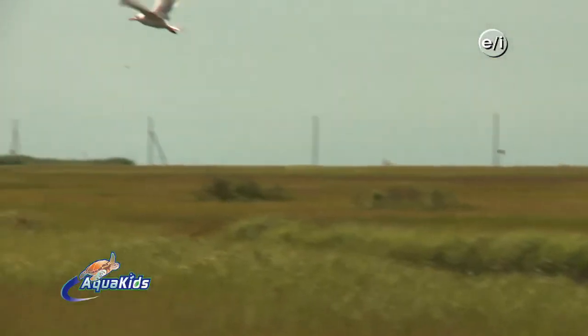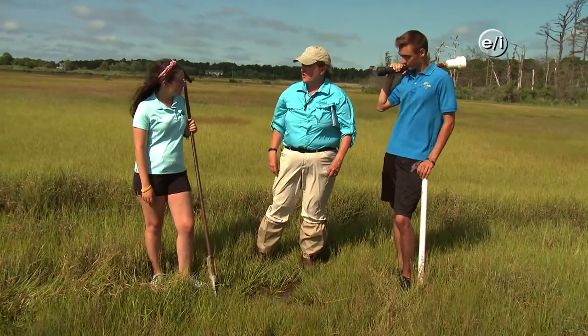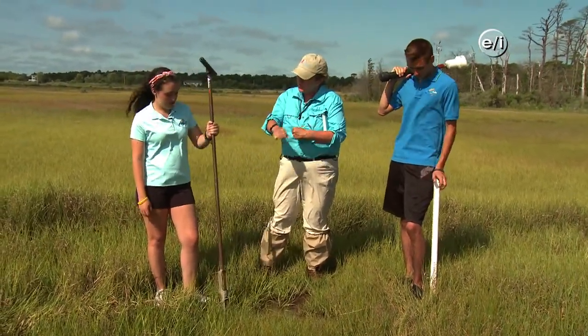So what are we going to do first? So first we're going to take a soil sample, which means we're going to take a soil core. You're going to take the auger and you're basically going to turn it and screw it into the ground.